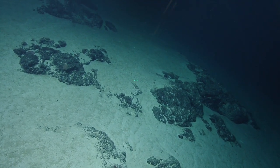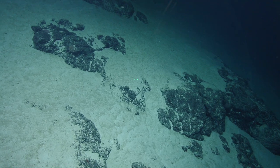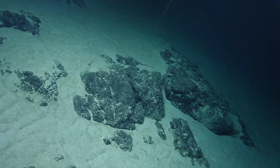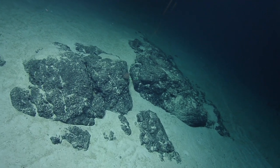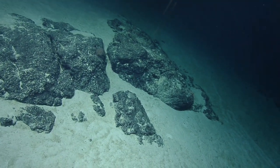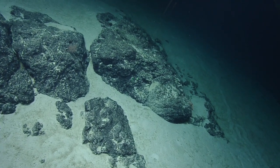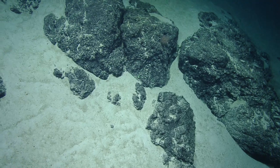Little rock island outcrops here. Another sea cucumber, another chrysogorgid. Otherwise, nothing else. What was that sponge under again here? What were those rocks right there? Loose rocks? I'd say they're all attached. Yeah.